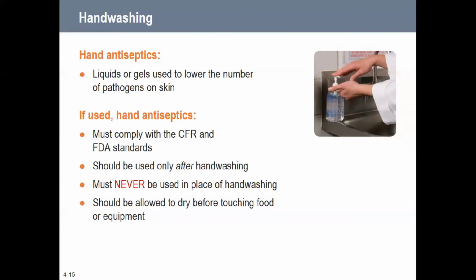They're only used after hand washing. So you don't use hand sanitizer or hand antiseptic and then wash your hands. And it is never used in place of hand washing. It's an additional layer of security when it comes to sanitation. It's not a replacement for hand washing. And if you're using those hand antiseptics, you need to make sure your hands are allowed to dry before you're touching any food or equipment. Again, we don't want the risk of a chemical contamination to go along with that.